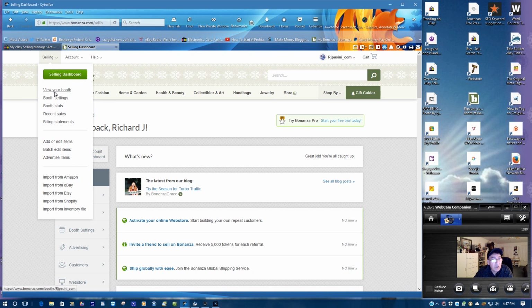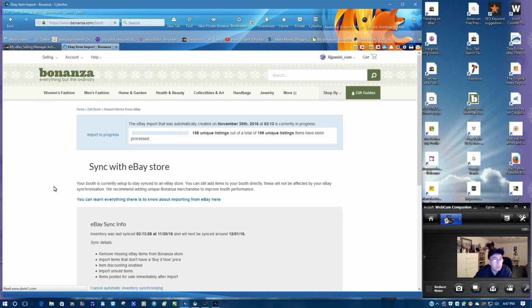So when you go over here now, I want to show you your seller's dashboard. Yes, you're viewing your booth. You could update and all that stuff. See over here, you could import from Amazon, import from eBay, import from Etsy, Shopify, and this one here from an inventory file. I usually do this to bring it up to date.